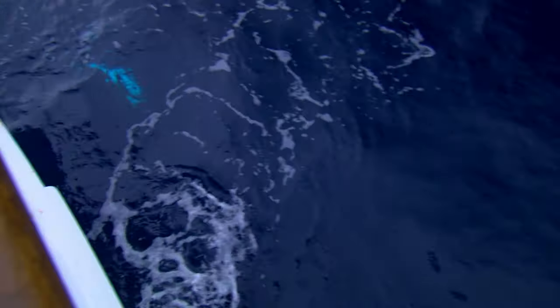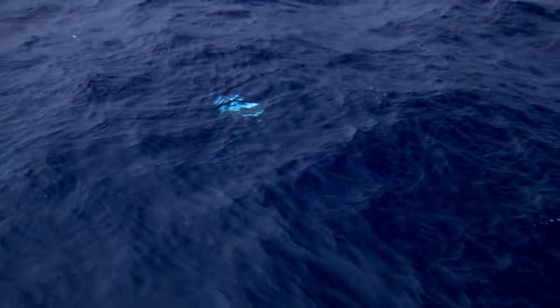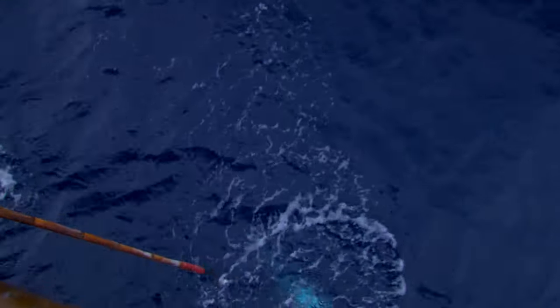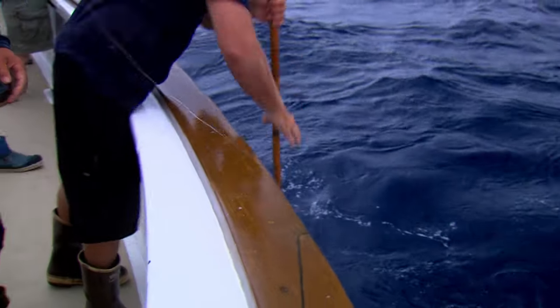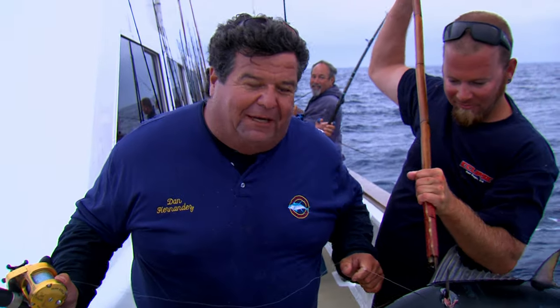Here he comes. Try not to take out the window. Yeah. All right, that's gonna be number one. School is down one of its members. There's another bluefin tuna. I only need one more for my limit.